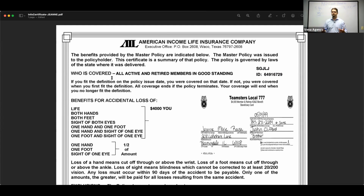Right? And then I would say, Janine, this policy is for the benefits for the accidental loss of your life, both hands, both feet, both eyes, one hand, one foot, one hand, one eye, one foot, one eye. If anything in that first category happens, $4,000 is going to come out to you if you're still alive, Janine. If you do die because of that accident, that money will go out to your brother, Justin. Does that make sense? And they would say, yes.